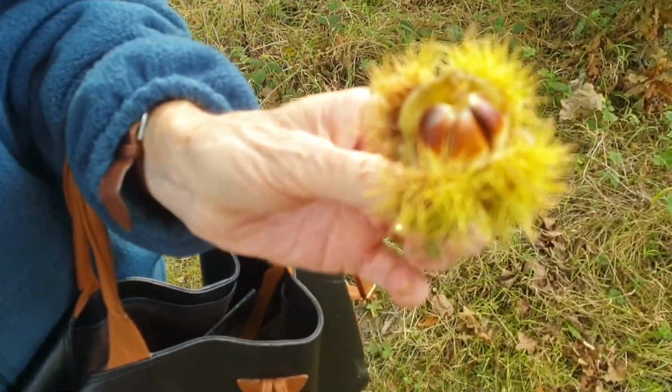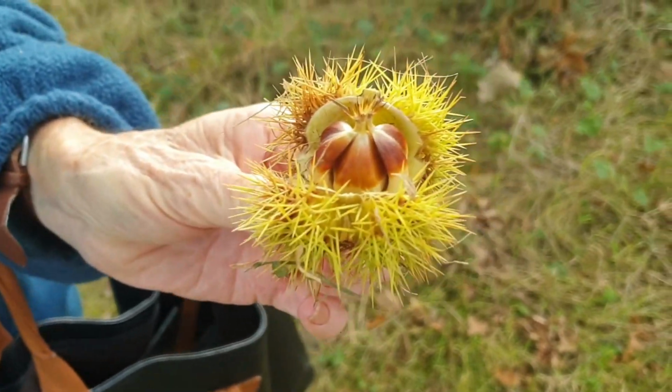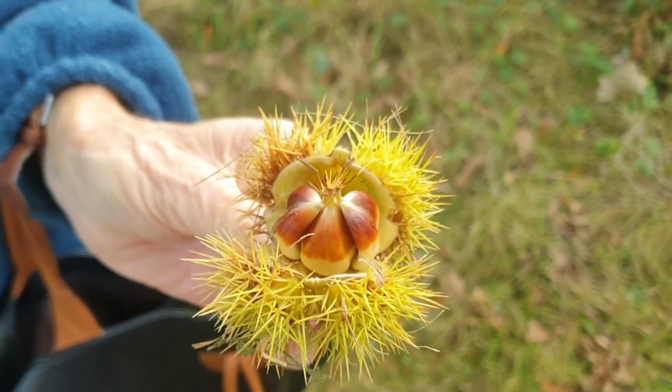Conker. Oh, wow. An underdeveloped one, but horse chestnut. Where's it at? Horse chestnut tree. This is how they grow. Conker. A what? An underdeveloped conker.